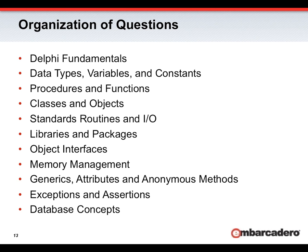And also, you should understand methods. For example, the exam may ask you what the difference is between the Insert and Append record methods in TDataSet. So you should understand the different behaviors of these two methods. And there are other methods that the exam is going to ask you about, and different behaviors you should know in this area.